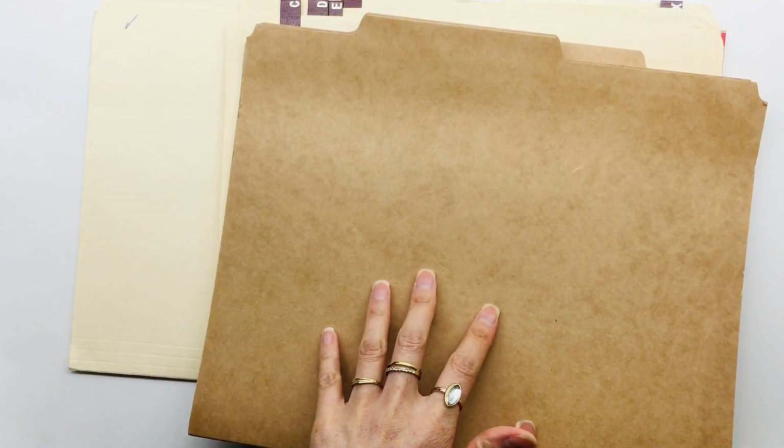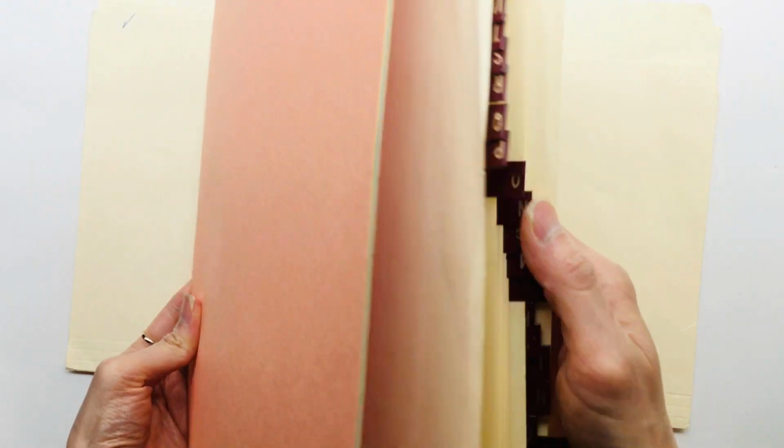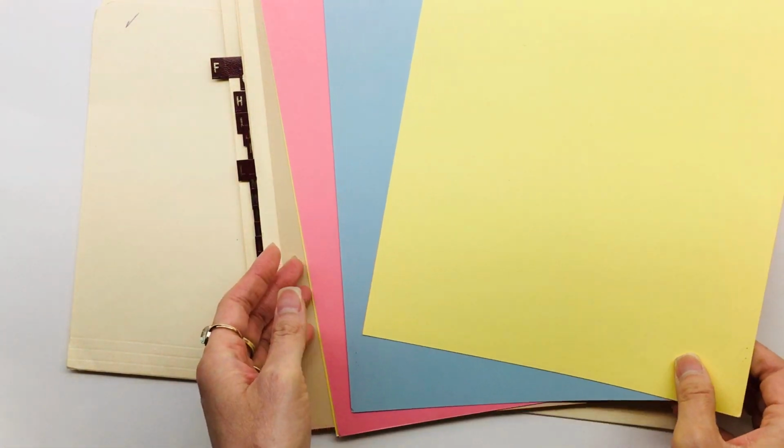I also found some sensible things. These file folders, which I love this color, so I'm going to be able to put it to really good use. These page dividers with these really cool tabs. And what's this? Oh, this is just like colored cardstock and some file folders. So that's always useful.